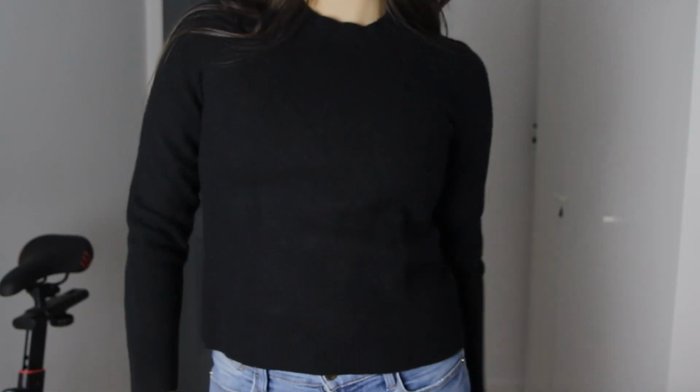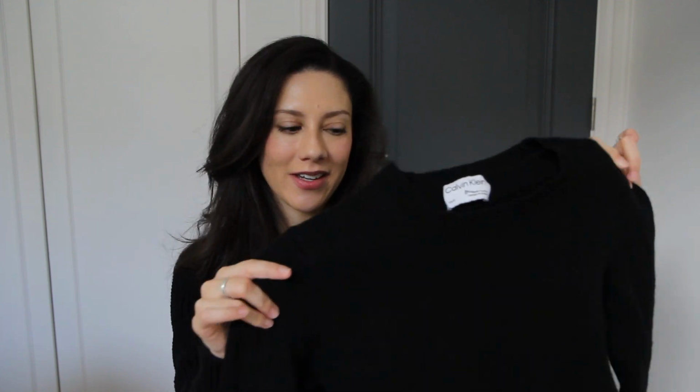Next, I picked up this teeny tiny Calvin Klein wool sweater. It's vintage, it's everything. I got this for $7. Love that it's 100% wool, love that it's Calvin Klein, and love that it's vintage.